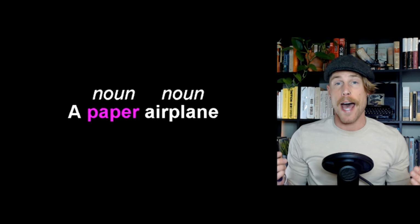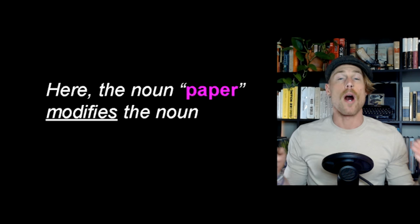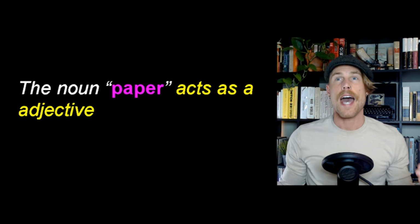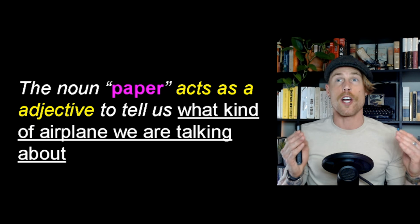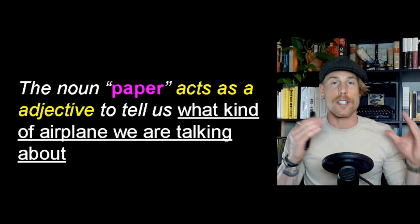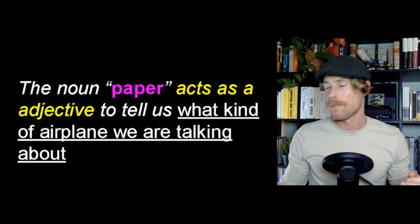Paper is a noun. Airplane is a noun. Here, the noun paper modifies the noun airplane. The noun paper acts as an adjective to tell us what kind of airplane we are talking about. It's a different kind of airplane than an airplane. Understand?